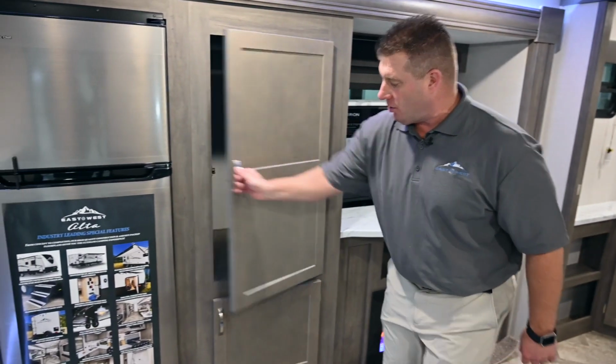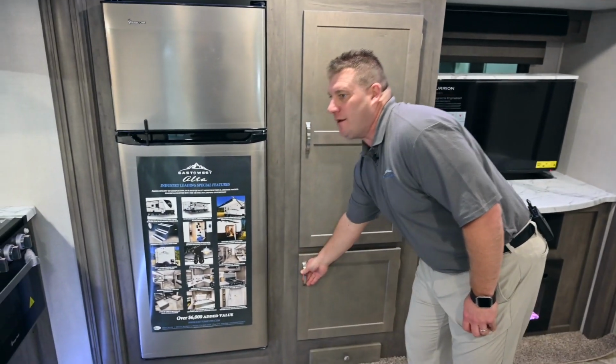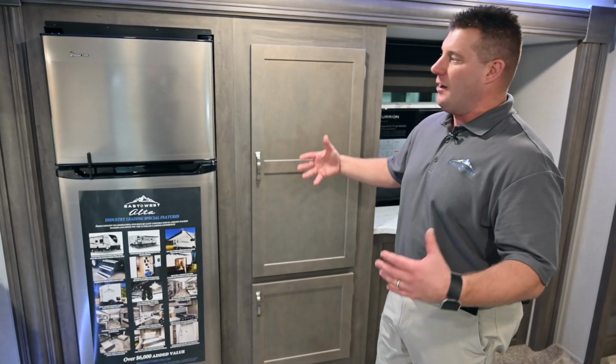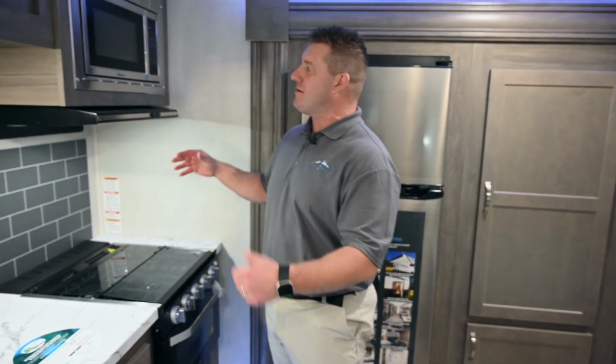Storage, storage, storage. Here you go. Plenty of space everywhere. Again, this is a small unit. So it's 23 foot. It's going to be 5,900 pounds, and we still have all this room. Residential refrigerator. The kitchen is in the back. The rear kitchen is the focus.